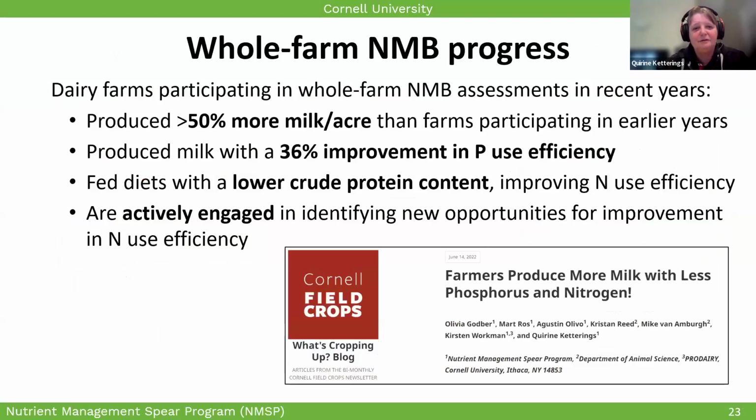We documented a couple of good news stories. One was the comparison of the early farms with the current farms. The farms that are participating now produced over 50% more milk per acre than the farms that participated early on. They also produce milk with a 36% improved phosphorus use efficiency. Fed diets with lower crude protein content, improving N use efficiency as well. Those are really good news stories, looking at the trends from earlier days in this mass balance assessment to current.